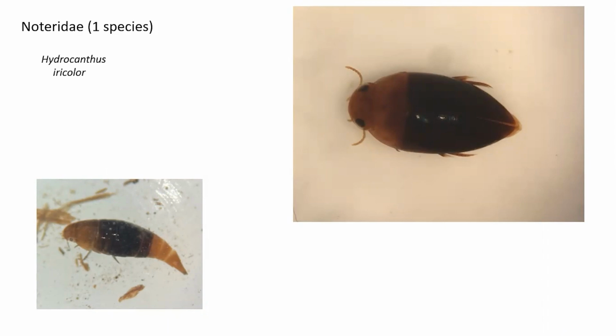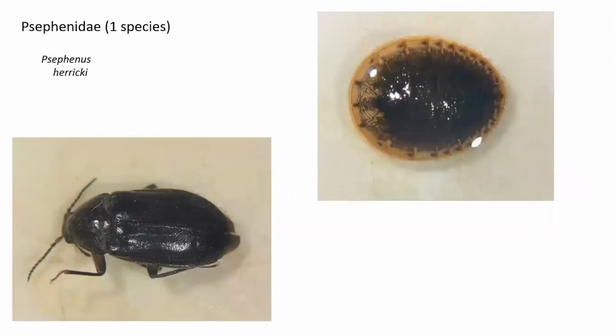Noterids, these are burrowing water beetles. There's only a single species in this region in the Northeast. Adults and larvae burrow into mud. So you often find them in places with lots of fish. Psephenids, these are often called water pennies, because these are the larvae and they look like pennies. The adults are semi-aquatic. You'll find them along the water.